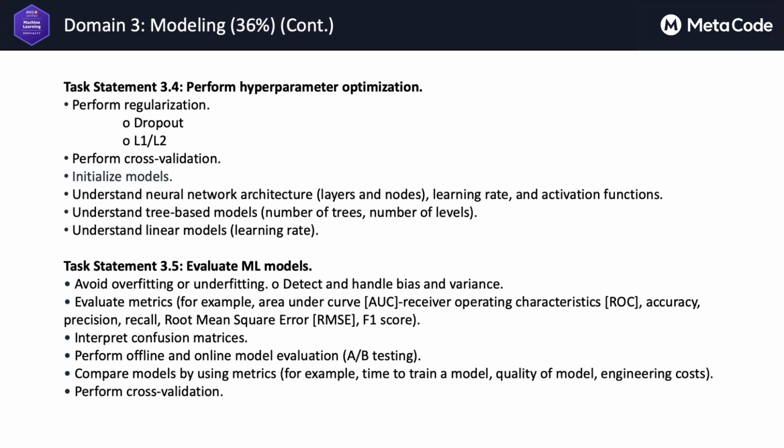And don't forget hyperparameter optimization. This is the process of fine tuning your model to achieve the best performance using techniques like L1, L2 regularization, or cross validation. Finally, model evaluation is critical. You'll need to understand how to evaluate your model's performance using metrics like accuracy, precision, recall, and AUC/ROC curves. This ensures your model is not just accurate but also avoids common pitfalls like overfitting and bias. In short, the modeling domain tests how well you can apply machine learning theory in a practical business context.